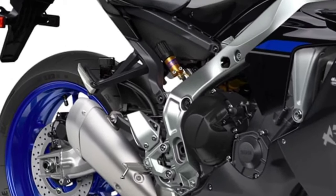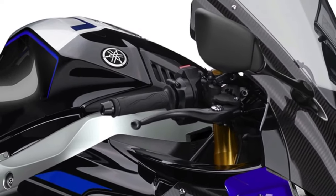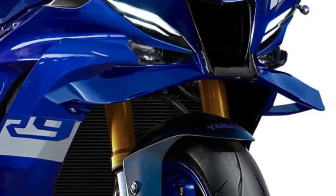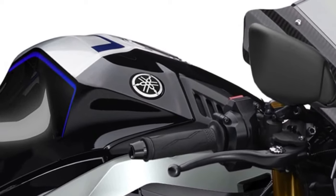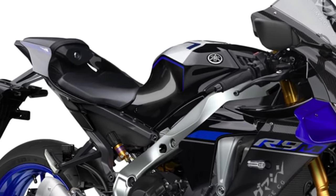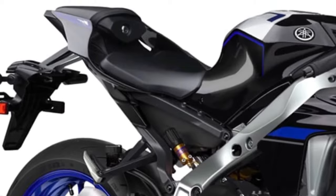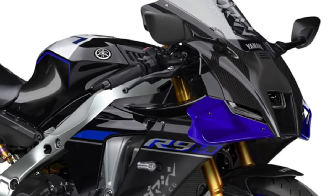Dual front disc brakes with radial mounted calipers deliver exceptional stopping power and feel, allowing riders to brake later and with more confidence, particularly in aggressive riding scenarios. The YZF-R9's ergonomics are meticulously designed for both comfort and performance, with a rider-focused cockpit that encourages spirited riding while maintaining long-distance comfort.